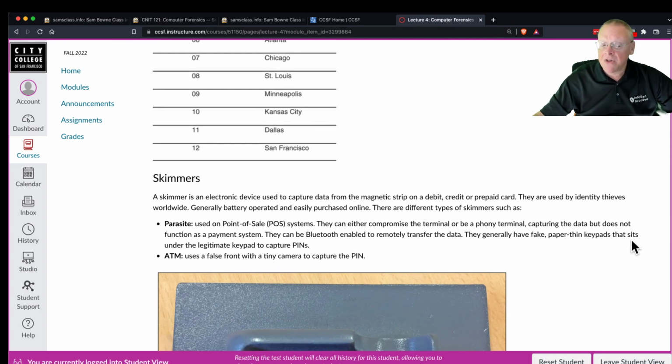And of course, there are skimmers. If you read Brian Krebs' stuff, a famous cybersecurity researcher, he is a very big expert on skimmers. There are many articles about skimmers. These are devices that criminals attach to ATM machines to make an unauthorized copy of your credit card when you go through.